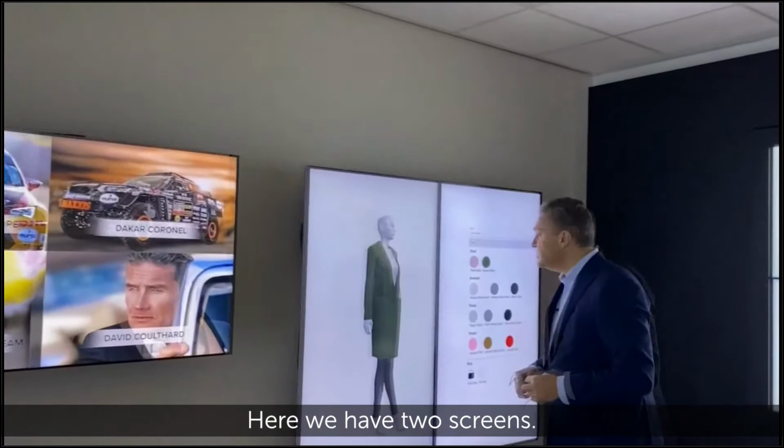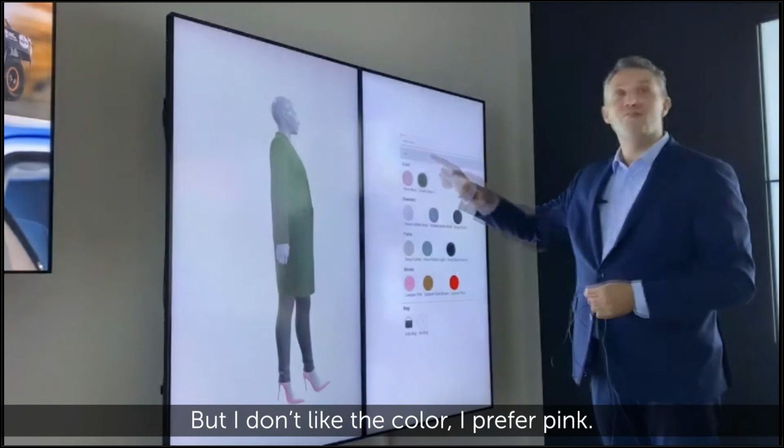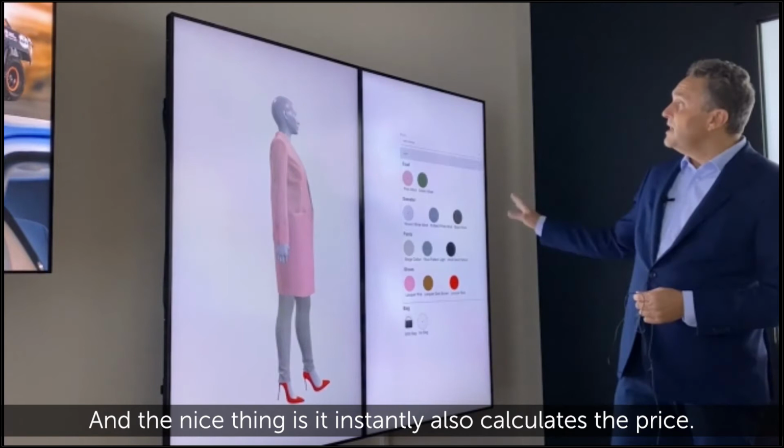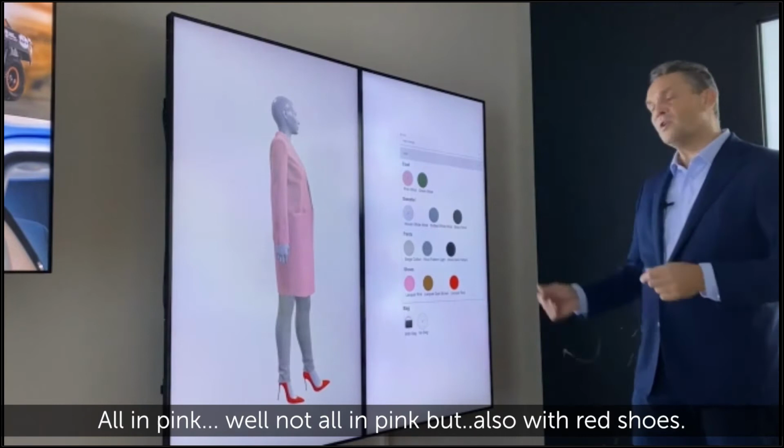Here we have two screens, and basically this is also a sort of self-service unit, because this is Astrid. Astrid now has a green coat on, but I don't like the color, I prefer pink. I prefer that she has red shoes, and I also want another pant. And the nice thing is it calculates the price instantly. So when we have QR payment connected, I can buy this beautiful set, all in pink, but with red shoes.